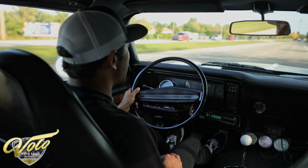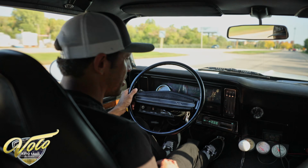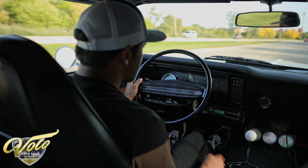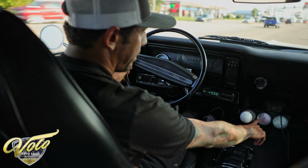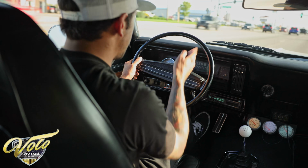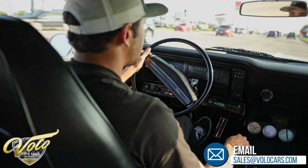It's exactly what you want in a car that you want to cruise around. So this thing, no surprises here. The EFI screen works nicely for the Sniper kit. The oil pressure gauge is working, same with the water temp. It does look like the battery voltage is not working at this time. The speedometer works, the gas gauge, and the tachometer.